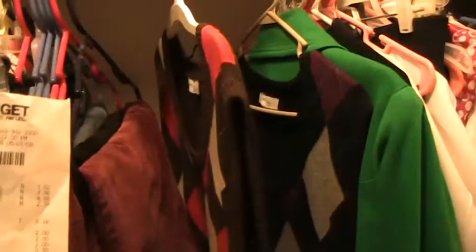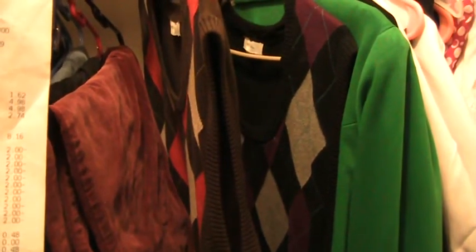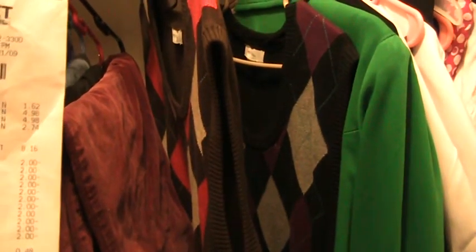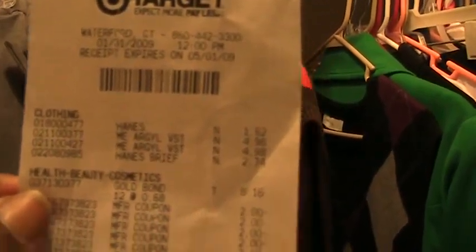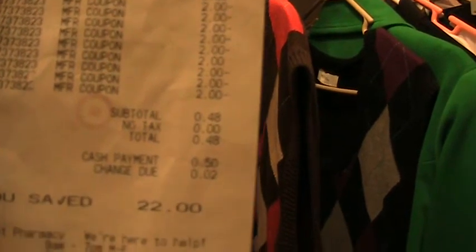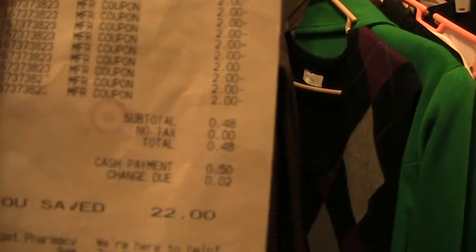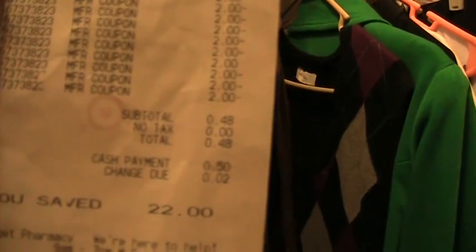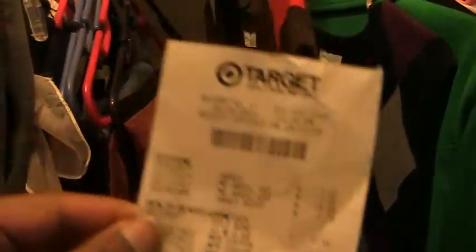And you see here, I saved $2. So again, I got two vests, 12 bottles of Gold Bond lotion. And you see here, all of that with my coupons, I paid 48 cents. And I gave, again, the cashier 2 quarters, 50 cents, and she gave me back 2 cents.